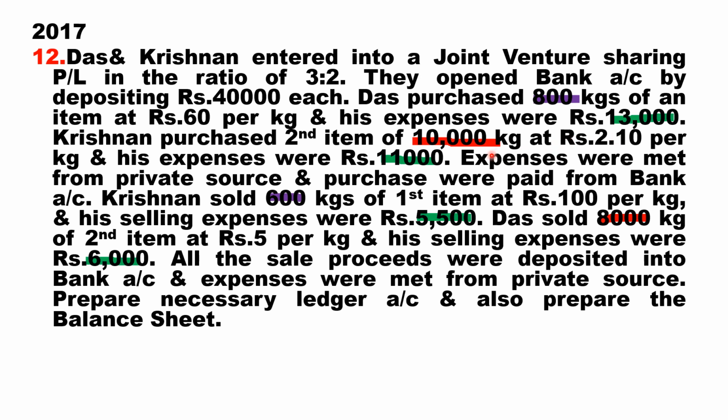Krishnan purchased second item of 10,000 kgs at 2 rupees 10 paise. So 10,000 into 2 rupees 10 paise is called purchase. Purchase will be recorded in joint venture account and joint bank account, and his expenses were rupees 11,000. So this is the expense of Krishnan, will come in joint venture account and co-venture account. So purchase expense of Das is 13,000, purchase expense of Krishnan is 11,000.